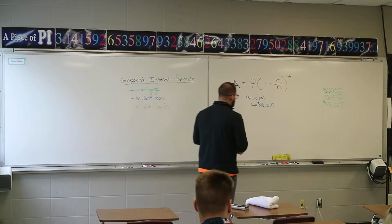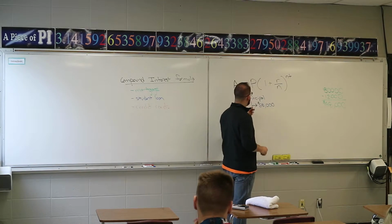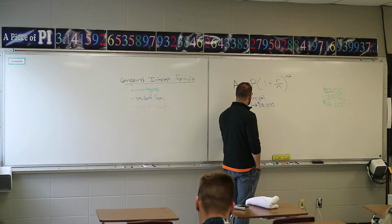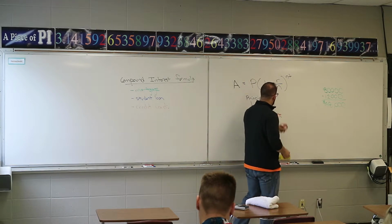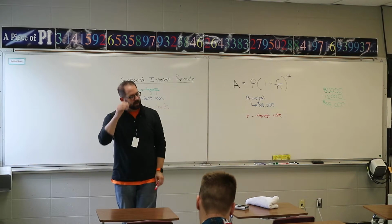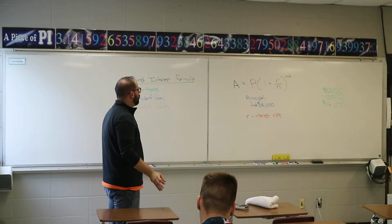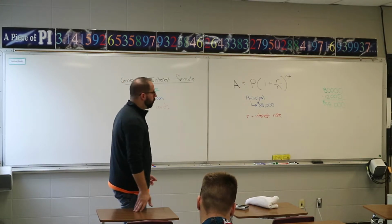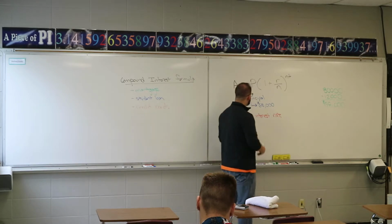R is the interest rate on this formula. So I'm using that R. Now, what an interest rate is, it is the extra fee they charge you, right? On credit cards, it could be 2% per month. On home loans, it depends on your credit score. So that's the terrifying part.